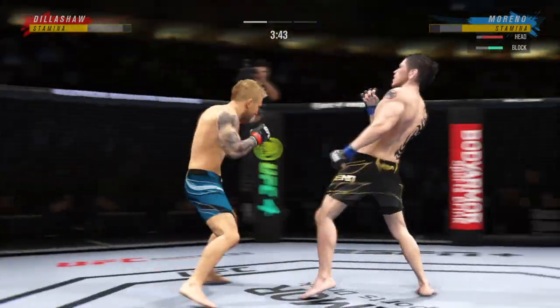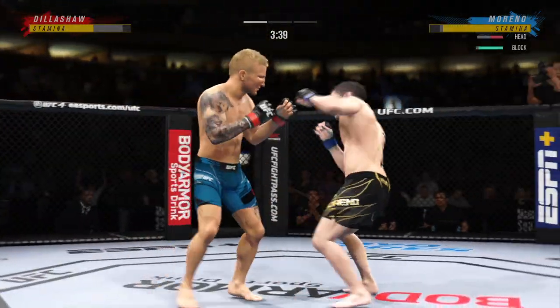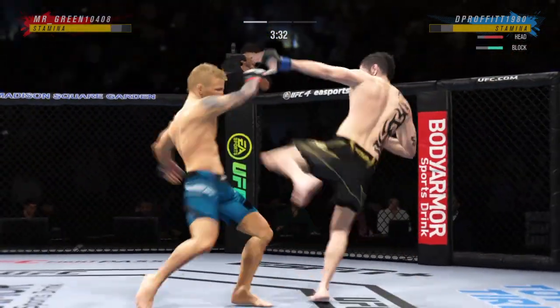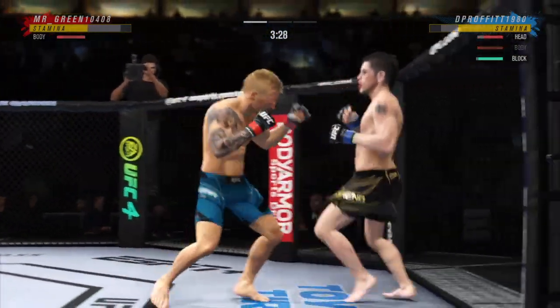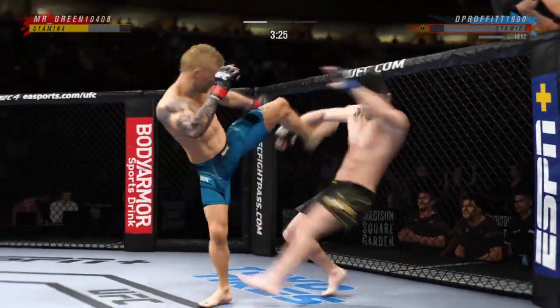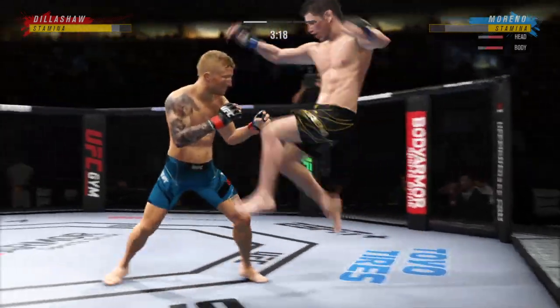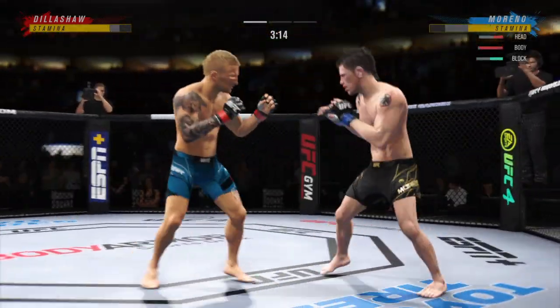He's landing his shots nicely here, champ. He's doing a great job of mixing everything up and using a lot of diverse strikes. Well, perhaps a sign of things to come as he lands a kick there. Nice kick landed. Whoa! He needs to start looking to finish now because he's got his opponent hurt very bad. Oh, he might be out.